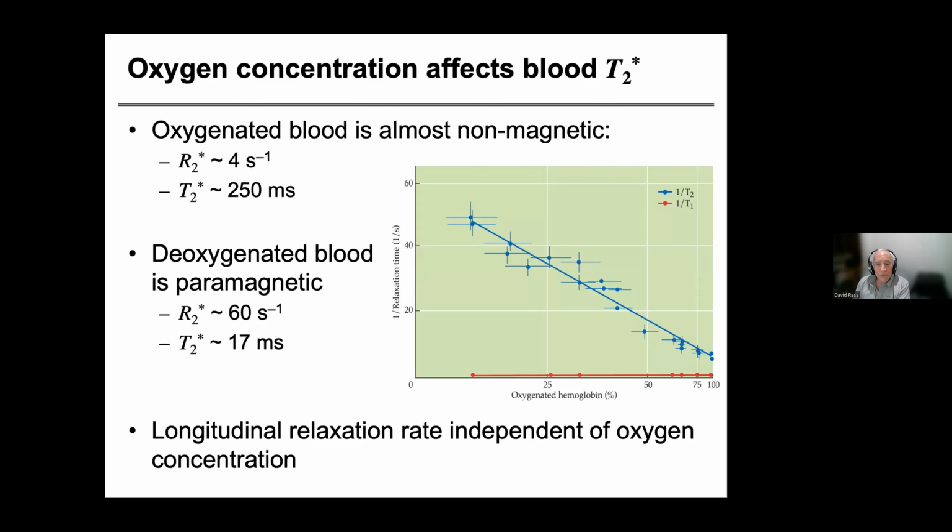So here's another example. Here's a more quantitative picture of how oxygen concentration affects T2 star. For oxygenated blood, the T2 star is very long. It's a quarter of a second. Deoxygenated blood, fully, almost very lightly saturated hemoglobin, has a T2 star that's down around 17 milliseconds. And so this big difference in T2 stars can result in a big shift in the image brightness.